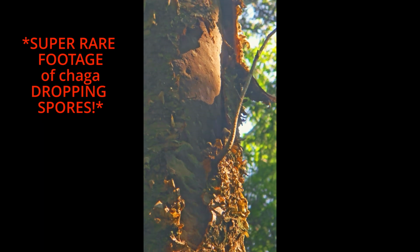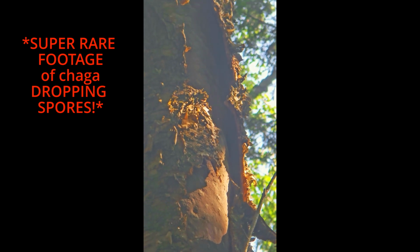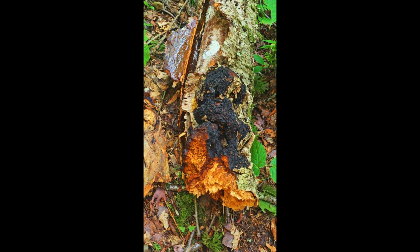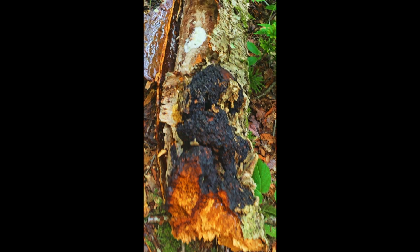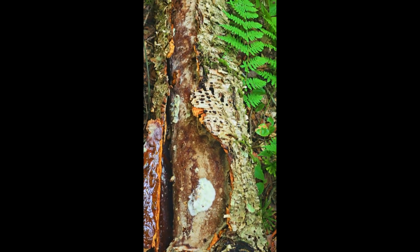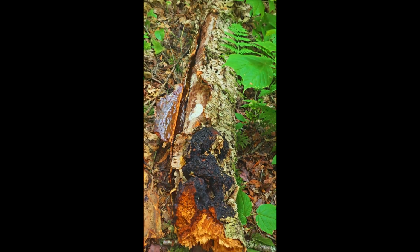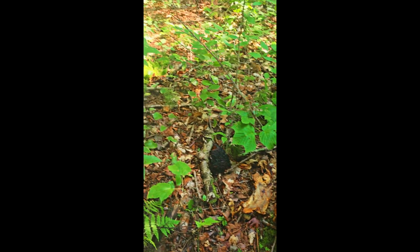So to see it, what it basically is, is this very thin resplendent layer of basidiospores. It forms not from the sclerotia, it forms on the sapwood of the tree, like a gelatinous layer on the outside. It's very thin, yeah. It basically follows the pathway of the sapwood, immediately under the bark, a very thin gelatinous layer.